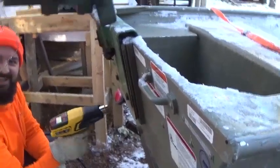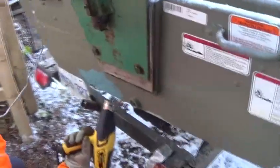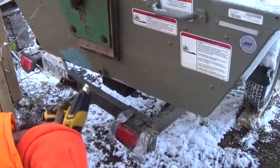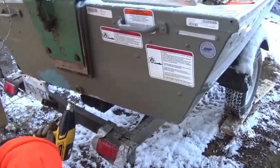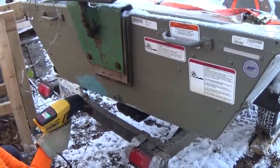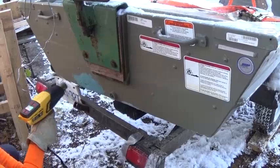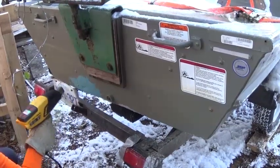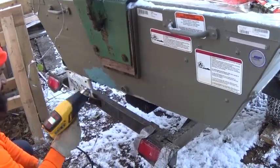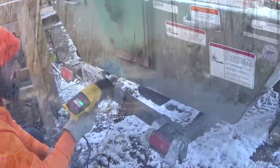Either way, I still have a few extra pairs of socks in the tool bag. So this thing's got to cure for 15 minutes till it's sandable. We'll keep the heat gun on her until then. Then we're going to go in and have breakfast and gear up and go. See you on down the line.